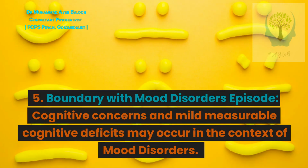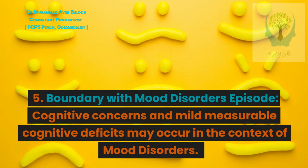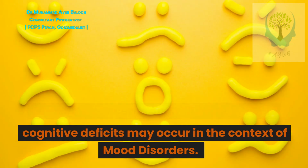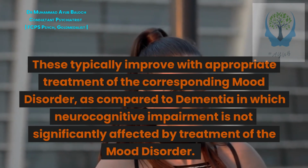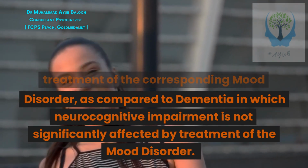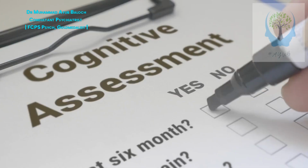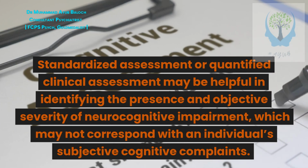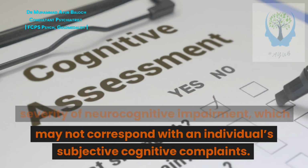5. Boundary with mood disorders episode. Cognitive concerns and mild measurable cognitive deficits may occur in the context of mood disorders. These typically improve with appropriate treatment of the corresponding mood disorder, as compared to dementia in which neurocognitive impairment is not significantly affected by treatment of the mood disorder. Standardized assessment or quantified clinical assessment may be helpful in identifying the presence and objective severity of neurocognitive impairment, which may not correspond with an individual's subjective cognitive complaints.